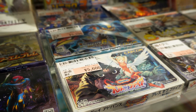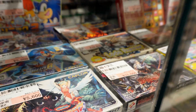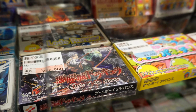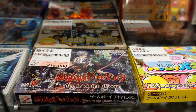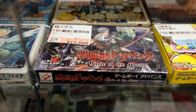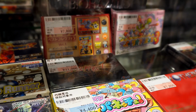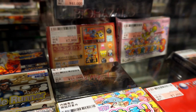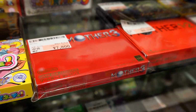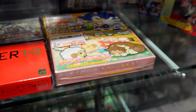Rockman XA6 for 5,000-ish. Sonic 2. And Makai Mura is 13,000. That one's always expensive. Even 2 or 3 years ago, it was like 10,000 yen, I believe. We got Akumajo Dracula Circle of the Moon. I believe that's one that I own. There's a Hudson Soft collection. Bunch of Bombermans on there. Super Mario. Megami Tensei. Mother 3. Mother 1 and 2. And we've got some Virtual Boy games here.